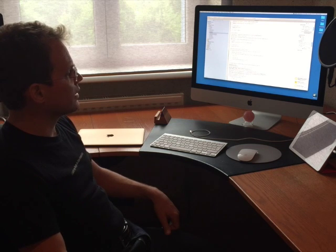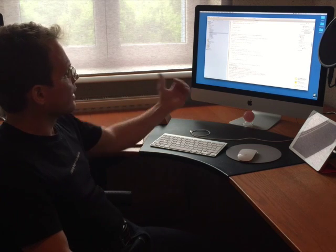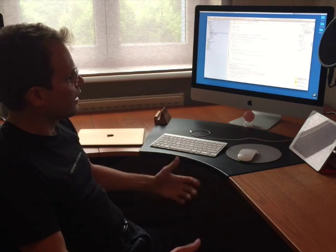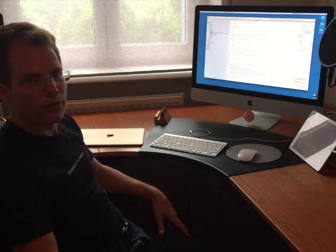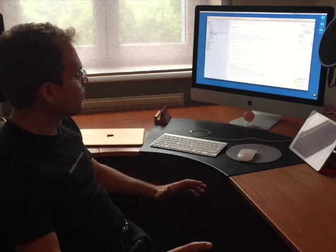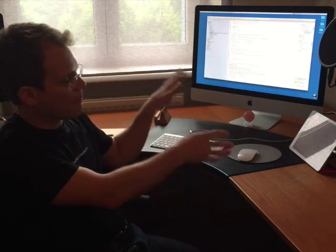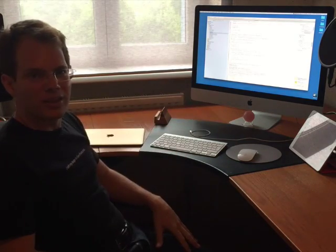And apart from that, just looking at the text and having it so extremely crisp, again, a joy to work with as a developer. So there you have it, Retina MacBook Gold, iMac 5K, and now I'm totally retinized.